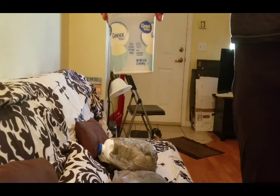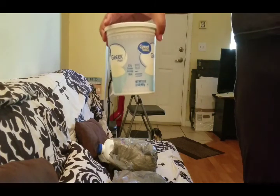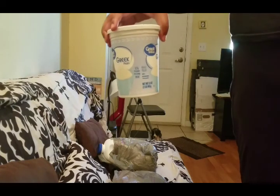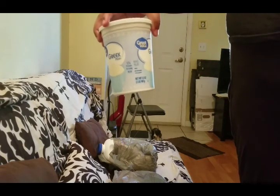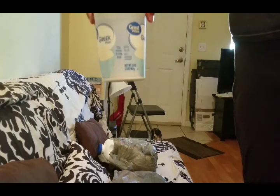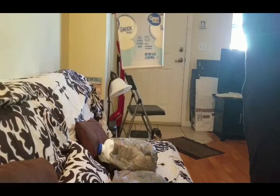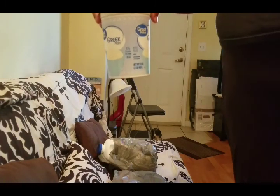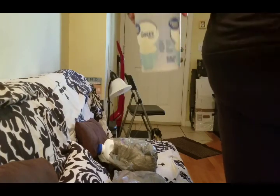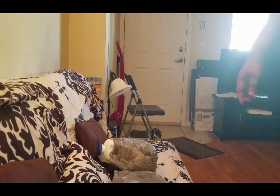If you haven't tried Greek yogurt as a substitute to mayonnaise, sour cream, and whatnot, and I guess heavy cream or something, try it out. It's protein packed. You won't miss the difference, but definitely between sour cream and Greek yogurt. Definitely recommend. Okay.